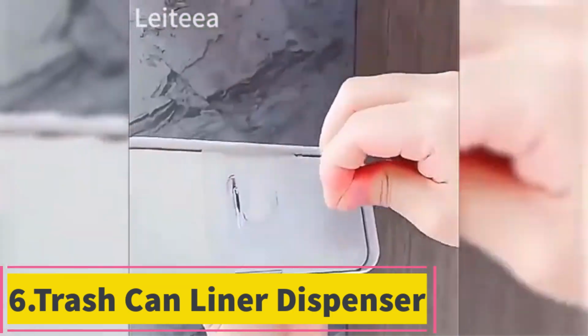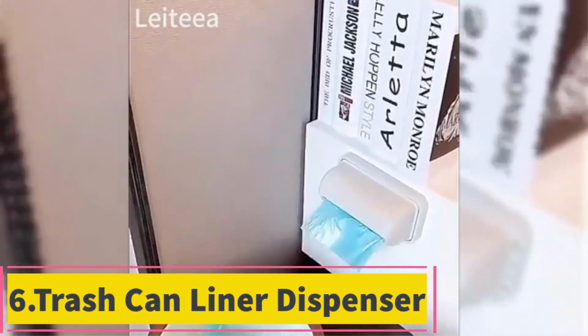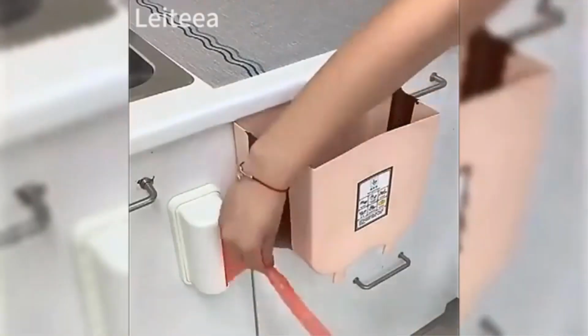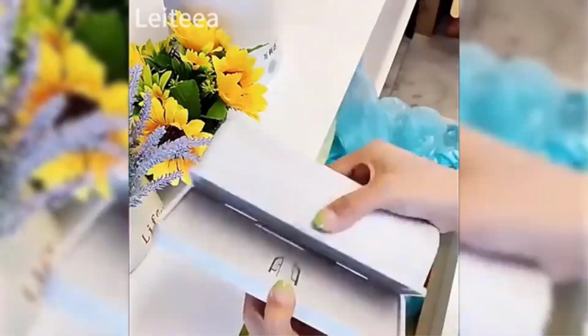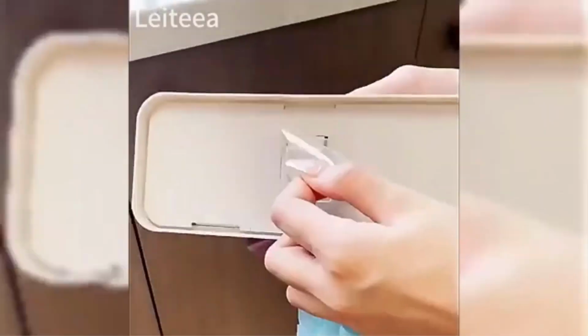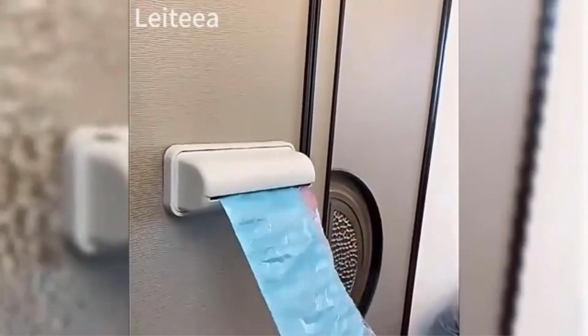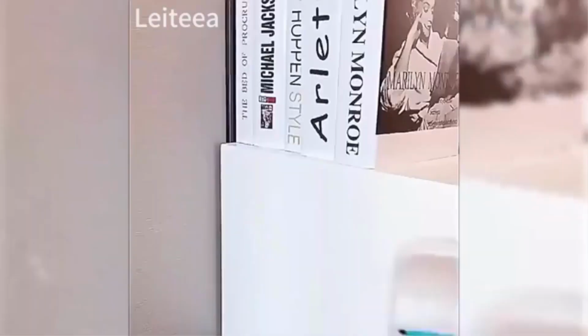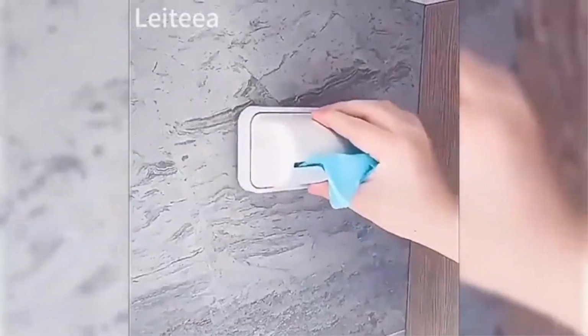Product 6. Product name: Can Liner Dispenser. A Can Liner Dispenser is a practical and innovative accessory designed to enhance cleanliness and organization in your home or workspace. The 2PC's Can Liner Dispenser, 2024 upgrade, provides a convenient way to store and dispense trash bags, helping to streamline waste management in kitchens, bathrooms, and toilets.